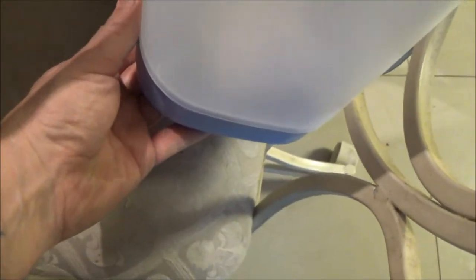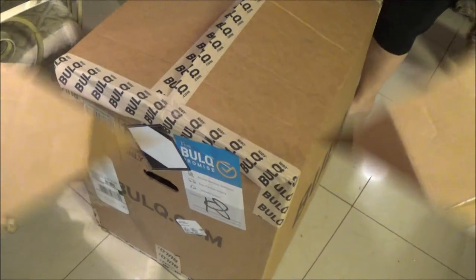That's it. That box, that's pretty cool. That's the bottom to the... Oh, it goes on the bottom? Yeah. Yeah, see? It goes on the bottom. And that is it for all this box. Okay. All right.